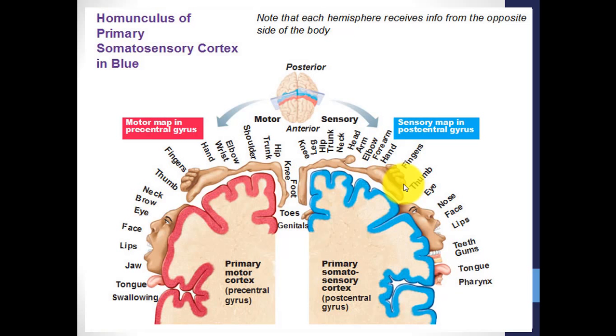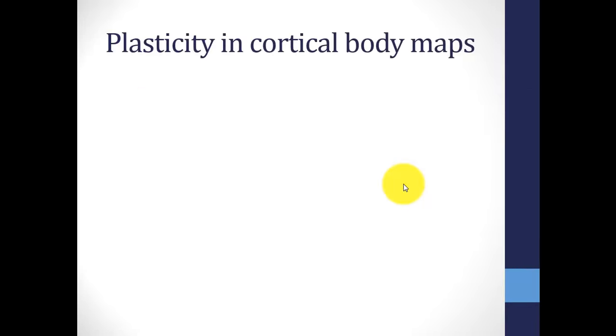Now, what's interesting is that this body mapping that you see, especially in the somatosensory cortex, is not a rigid type of mapping, and it changes with experience. And one thing that we know, mainly from the work of Dr. Michael Merzenich, who we'll talk about in a second, is that if you're using or performing a particular function related to a particular area on the somatosensory cortex, the more you use that function, the larger that cortical representation actually becomes.